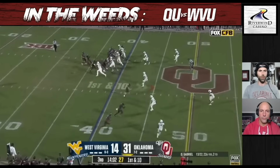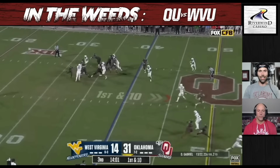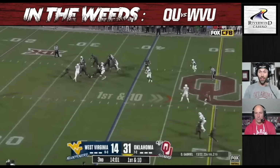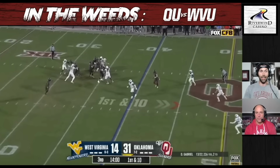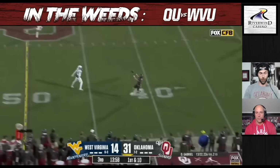So when you see the start here first, you see Drake. He sells like he's running. What do you want to call that, Ted? A post? I just call it a deep over route. Yep. An over route. He slams the brakes on and changes course and comes back and runs outside here. And you see Dillon Gabriel with just a great ball to him.